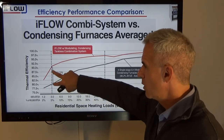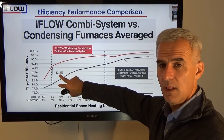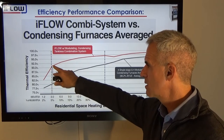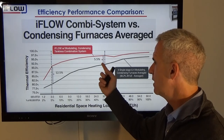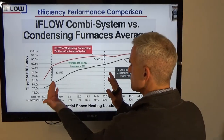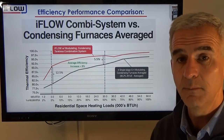Before we do that, based on the average and the differential between average, there's a 12.5% advantage of the iFLOW and the modulating condensing tankless than the furnaces. And then on the higher end, on this 30,000 BTU test load, we're looking at a 5.5%. So in this range between these two, we're looking at an average energy efficiency increase of 9%.